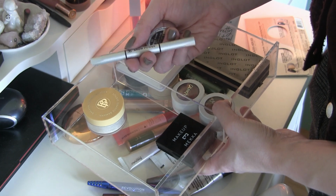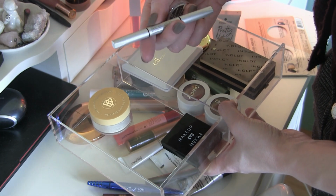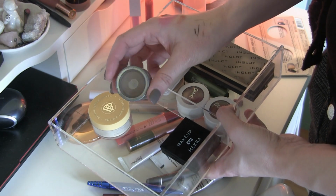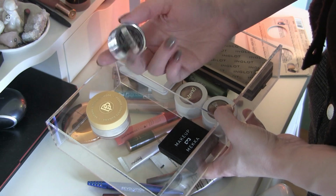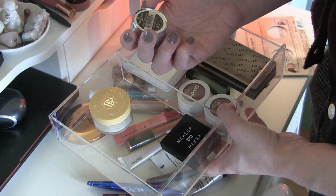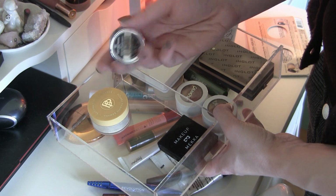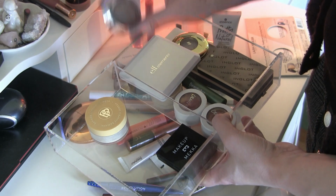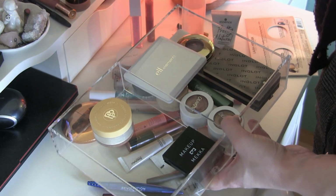As for brow products, I definitely want to bring these into my makeup bag. The It Cosmetics Brow Power in Universal Taupe, and then the oldest product in my makeup collection, this is Jordana Brow Eyeshadow Powder in Light Ash Brown. This is a never-ending product that I absolutely love.